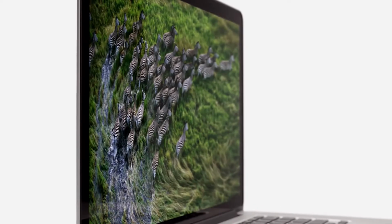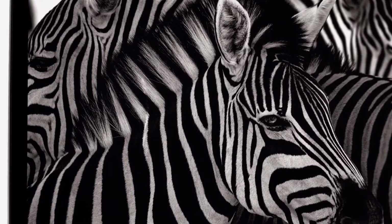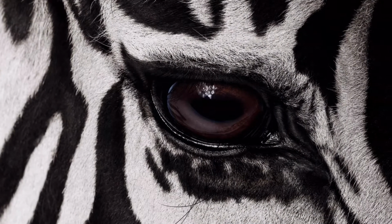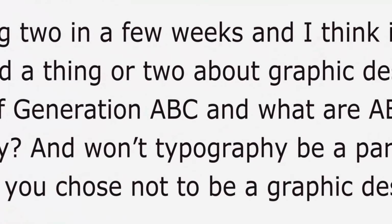At this resolution, on this screen size, pixels just seem to disappear. You see an extraordinary level of detail in your photos. And typography looks amazing. It's sharper than a printed page. Beyond the display, the new MacBook Pro is really a powerhouse.